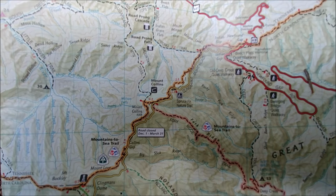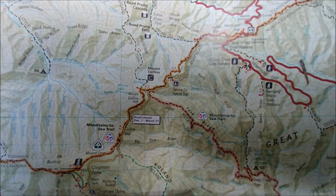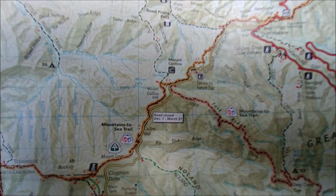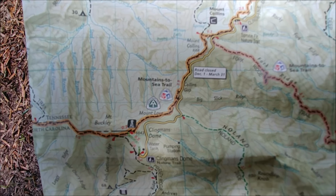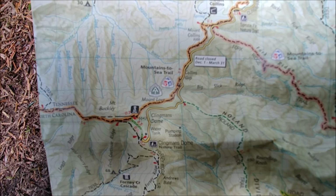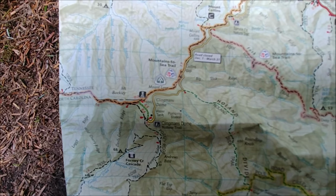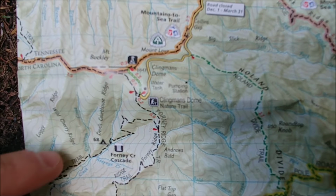Instead, I drove up towards Mount Collins, parked at this junction where the Fork Ridge Trail and Mountains to Sea Trail meet the road, went across Mount Collins, dropped down to Collins Gap, and I just passed the unranked Mount Love, and I'm getting close to Clingmans Dome.